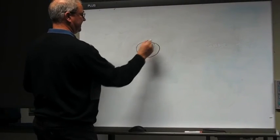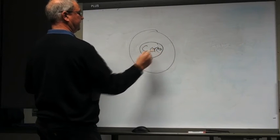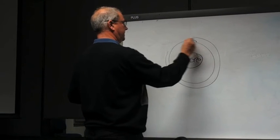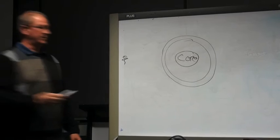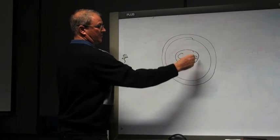So the core, the important bit is the sink on the outside. Okay, so you're happy with that, the way that looks? So you've got the core, you're thermaling in the core. So your radius is like that.